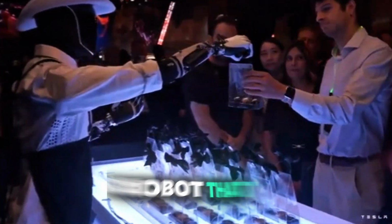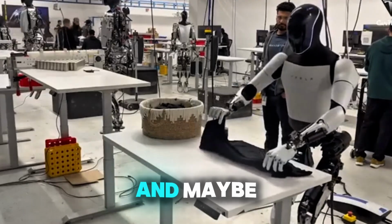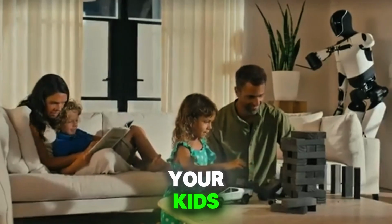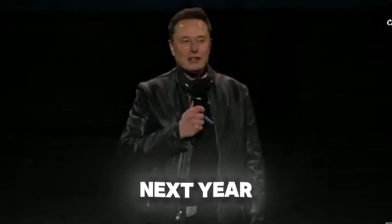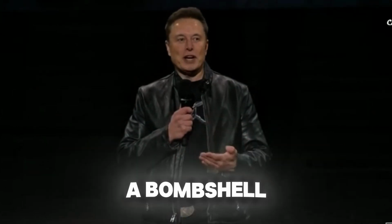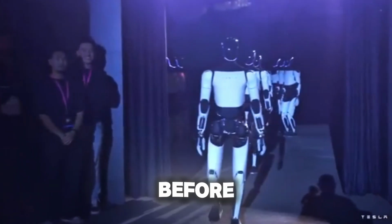Imagine a robot that does your chores, walks your dog, folds your laundry, and maybe even babysits your kids. That future? It's not 10 years away, it's next year. Elon Musk just dropped a bombshell. Tesla Optimus Gen 3 is coming, and it's nothing like you've seen before.